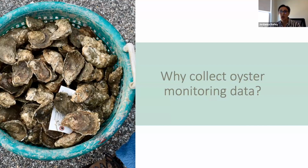So obviously, when trying out a new method at such a scale as this, we need to make sure that we collect data to determine if we are able to accomplish what we set out to do. So first, we want to make sure that the oysters are able to survive and reproduce in their new home. So that's going to be the bulk of the data that I'm going to be presenting to you today.